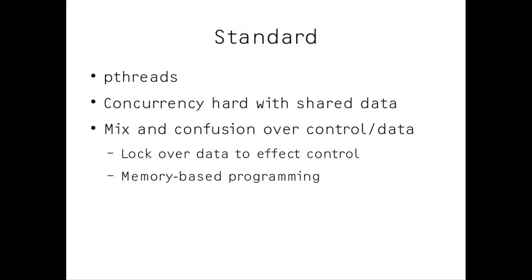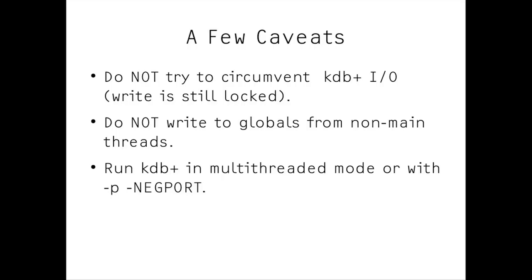And I'm going to skip this pthread related rant because it's not healthy for you or for me. And then I'm just going to throw in a caveat: whatever you try to do, don't try to circumvent whatever KDB has. KDB still remains single-threaded for write operations. And if you try to bypass that, you'll be really, really sorry.